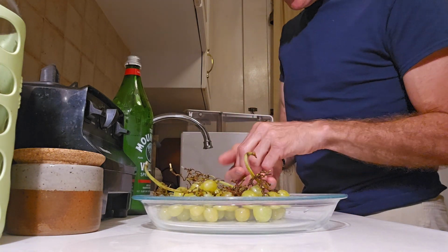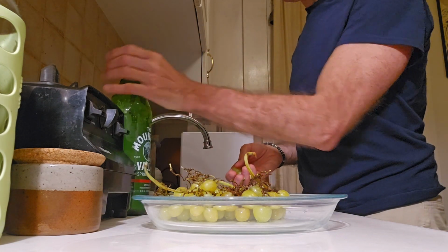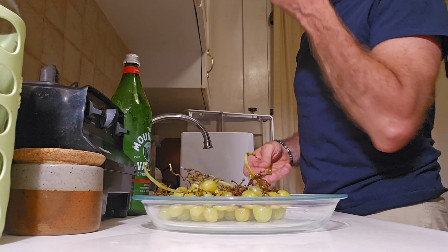Stay strong. Stay hydrated. By drinking and by eating, you can stay hydrated. This is the season of high water content food.